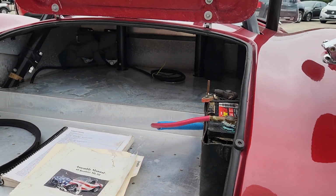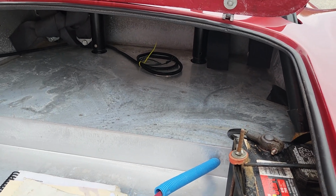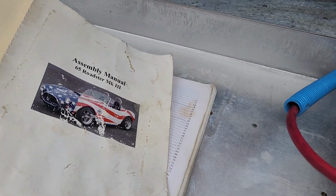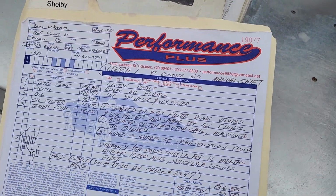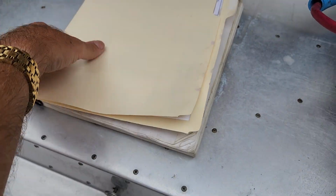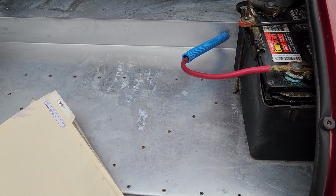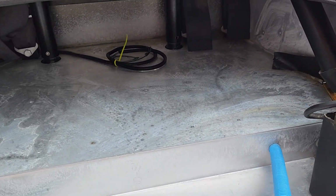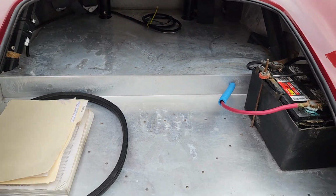So in the trunk here, this is all aluminum. See the assembly manual in different specs. I love the way Factory 5 does the trunks on these cars. These are race cars. And this is exactly as I would expect a race car to look like.